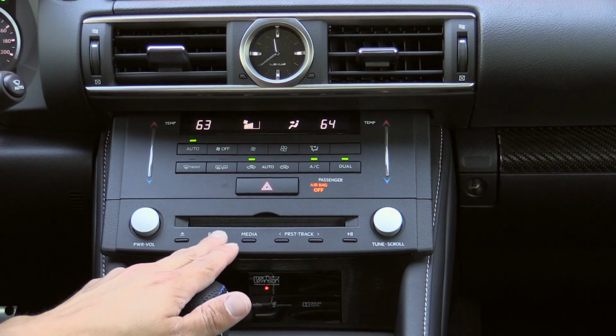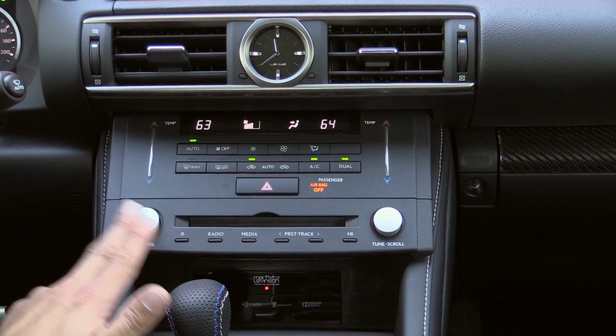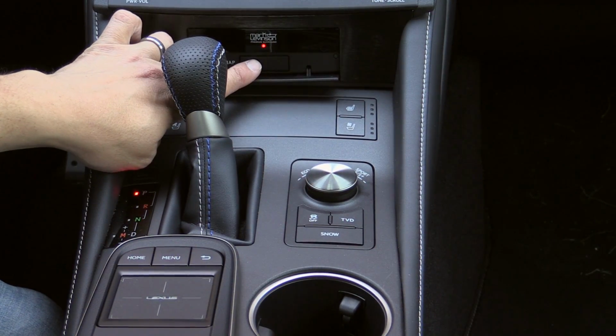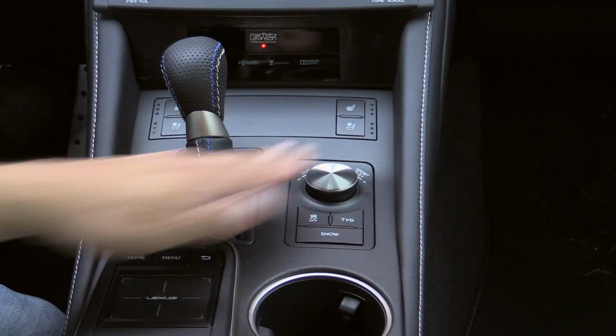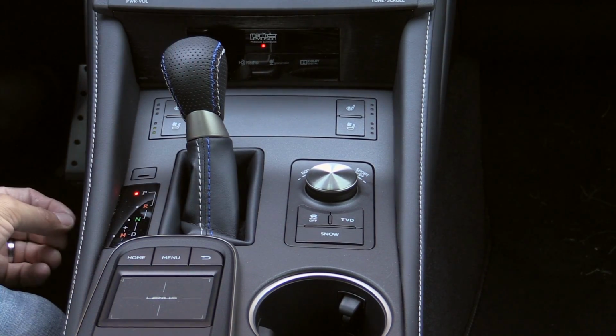We have direct access buttons to our radio, our media, track forward, backward, play, single slot optical player, power volume knob, and a tune scroll knob. Now, moving down the dashboard, this is where you will find the SD card for the built-in nav system. It is now stored on an SD microcard right there inside that little slot. We have heated and cooled seat controls for both the driver and the front passenger. We have a very traditional console shifter right there.